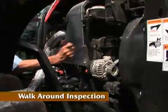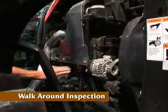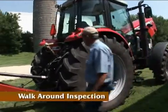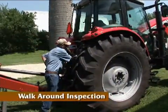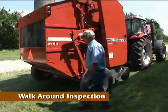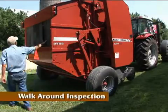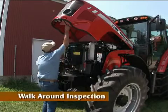We check the fan belt, alternator belt, and air conditioner belts to make sure they have tension. When walking to the back of the tractor to check the hydraulic oil, scan underneath the tractor checking for dry surface. When an implement is hooked to the tractor, also walk around the implement, making sure it is hitched properly and that everything appears to be in working order.